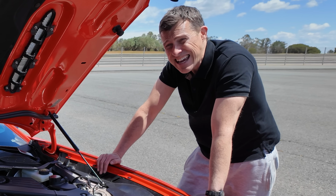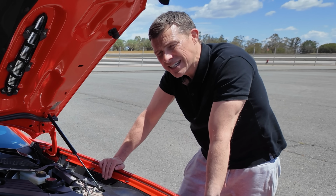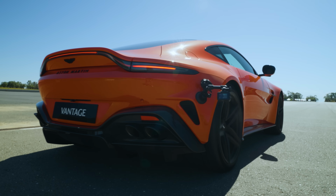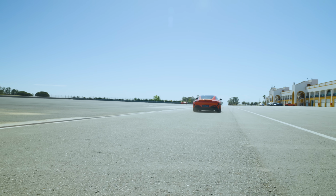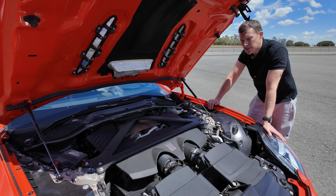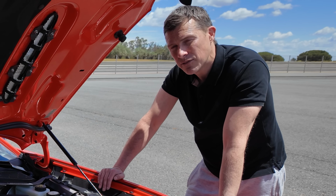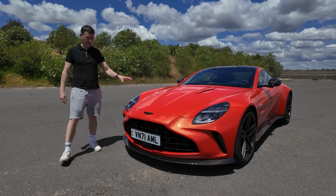Also, torque is 800 Newton meters. The result, according to Aston Martin, is 0 to 60 miles an hour in 3.4 seconds, or 0 to 62 miles an hour, aka 100 kilometers an hour, in 3.5 seconds. But will the car be able to do that? Well, I'm going to try and find out later on in the video. Let me talk you around the design of the new Aston Martin Vantage.